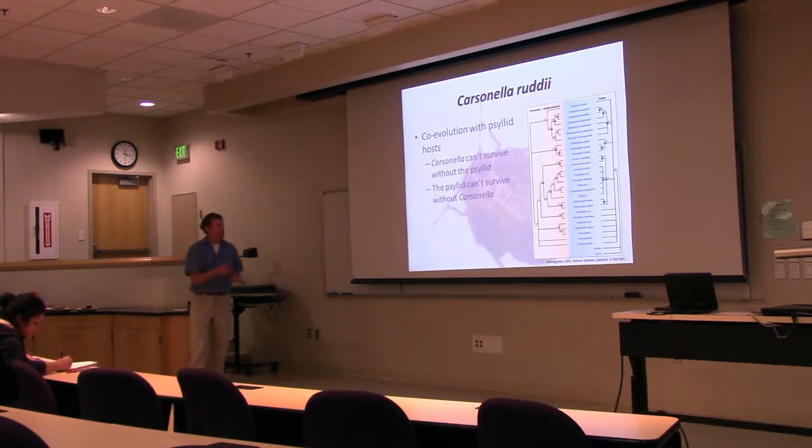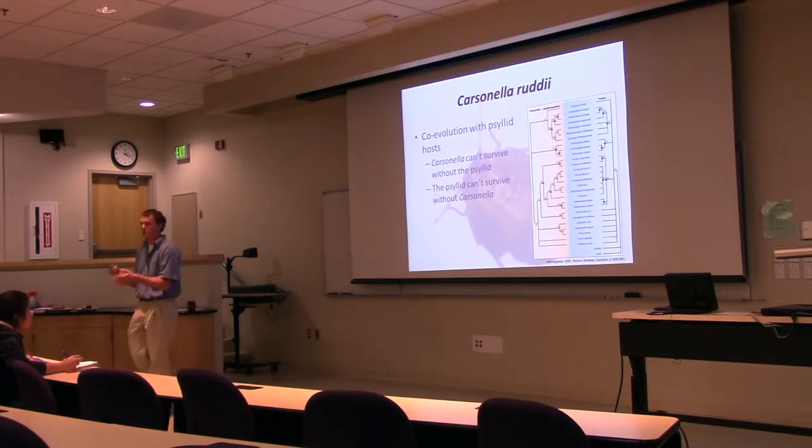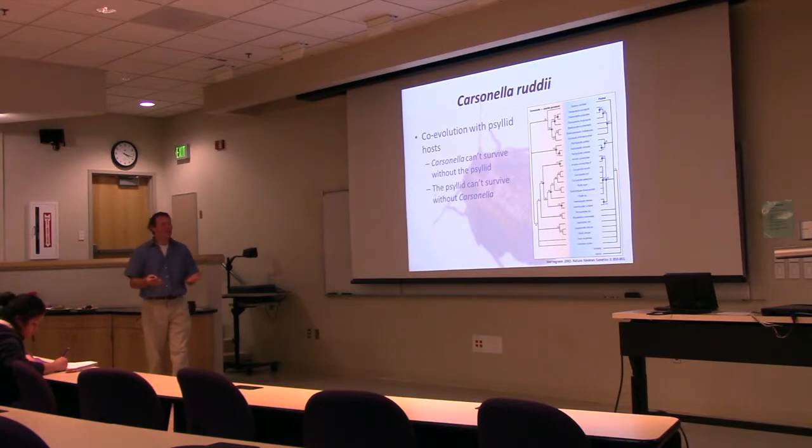And in fact, I don't know who has done this or whether it's been published, but my understanding is that if you take Carsonella from any of these and move them to another psyllid species, it doesn't match. They basically reject it. So it seems like each Carsonella strain is specific to a psyllid species.